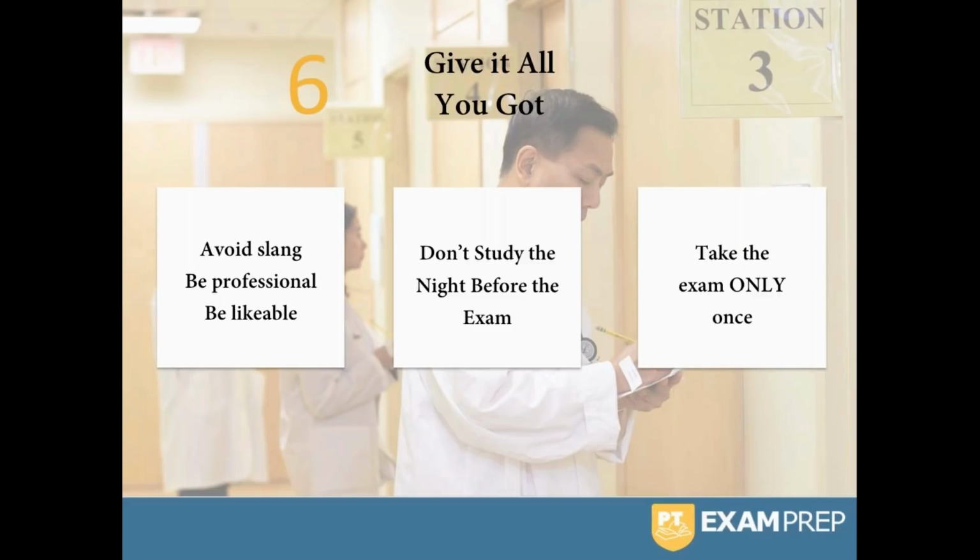Now this kind of sounds funny, but you need to know that on the exam there are marks for: do they want you to join the profession? Simply put, do they want you in the profession with them? If you come across as cocky or arrogant, or don't give off that warm vibe, then they just may not give you those marks. So really, really important, guys, be likable, okay? Be professional and avoid slang.